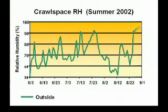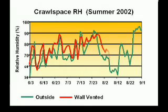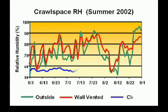The first green line to draw in is the outdoor humidity. The red line that appears next is the control group of wall-vented crawlspaces. Notice how closely crawlspace humidity followed the humid outdoor conditions. With humidity levels above 70% for 79% of the time, the wall-vented group stayed damp and maintained mold-growing conditions most of the summer. The last blue line to appear is the experiment group of closed crawlspaces.